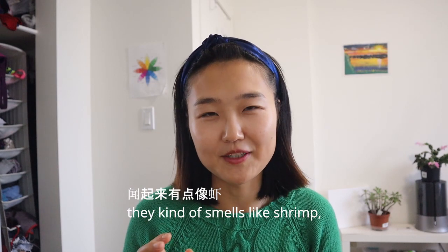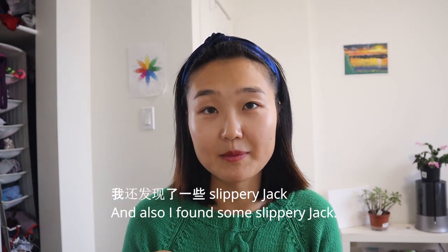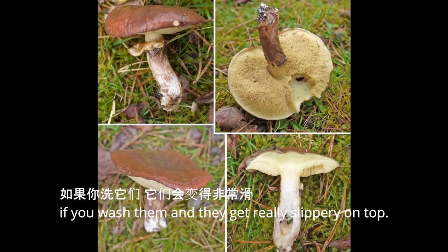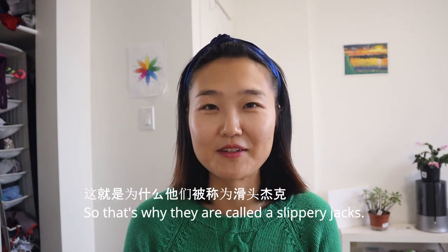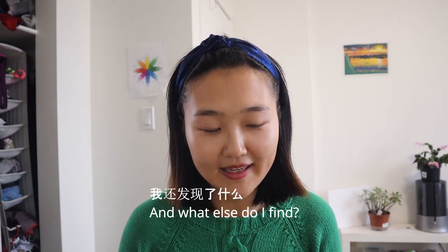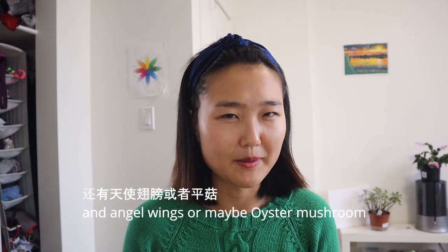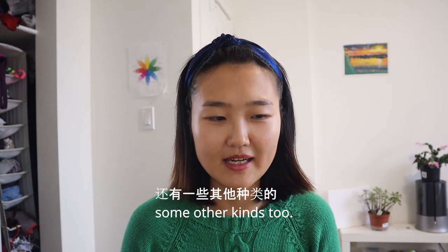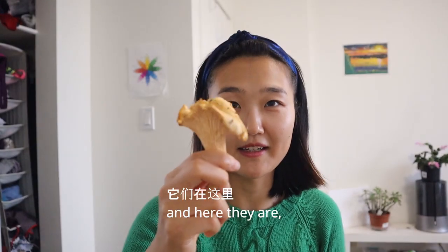They kind of smell like shrimp, and they're pretty firm. And also I found some slippery jack. It's a kind of bolete, and if you wash them, they get really slippery on top, so that's why they're called slippery jacks. And what else did I find? I found some, I think, angel wings or maybe oyster, and some other kinds too. But my main thing was the chanterelle, and here they are.